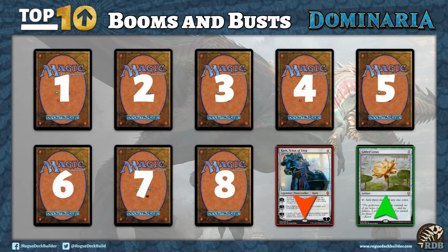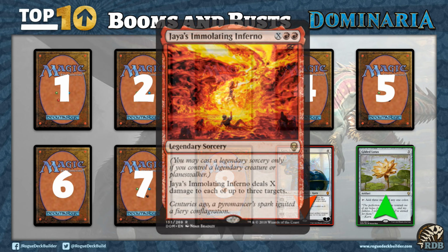On to my number 8, Jaya's Immolating Inferno. I think this card is incredibly underrated. This is a 50-cent card, so it's already a bulk rare. It does have the legendary sorcery clause to it, but with 2 red and X, you get to deal X damage divided among up to 3 targets. It doesn't say it has to go to a creature, doesn't say it has to go to a player, doesn't say it has to go to specifically 3.